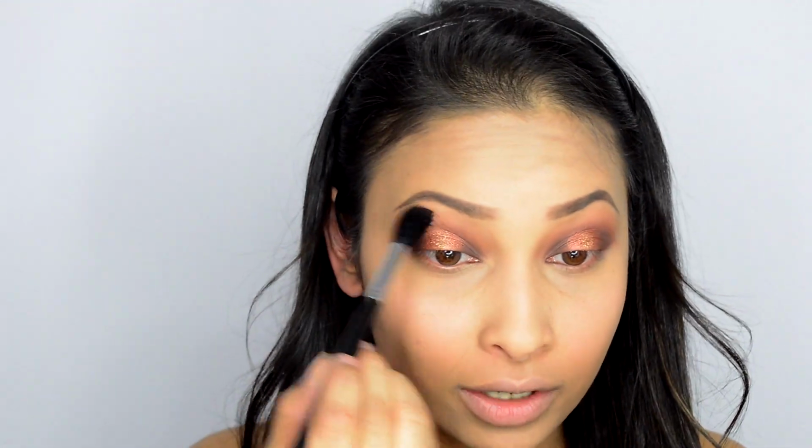To finish up the eye look, I'm going to go back to the burgundy shade again and just intensify it a little bit more. And then I'm just taking my large Morphe brush to tie in everything else together. So I'm going to go ahead and apply some eyeliners and maybe some lashes. Let's see how that goes, and I'll be right back.